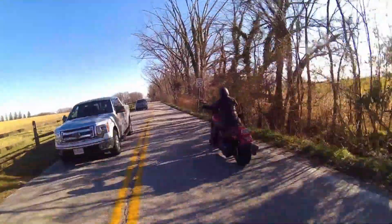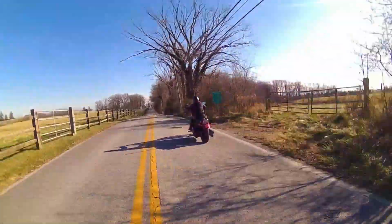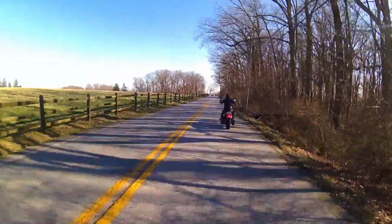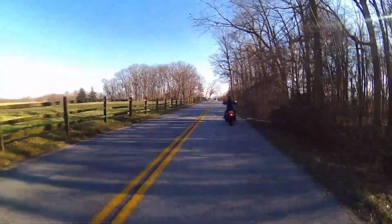I won't be trailering to a lot of places when the weather is warm. I will be riding and staying overnight, and that's one of the reasons I installed a sissy bar, so that I have some ability to take different items with me. So that's something I will be doing.